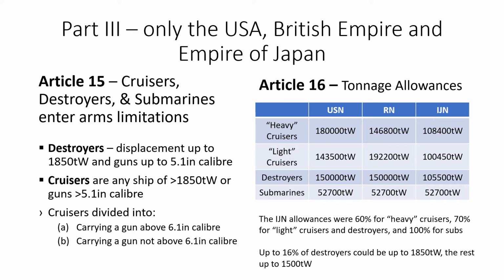This is because some of the powers involved used metric, some used imperial, some used both, and Britain would also sometimes break out things like 6-pounders just to really confuse everybody. But that's by the by.